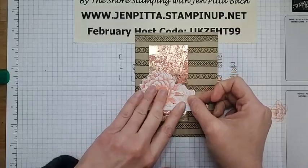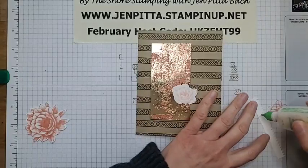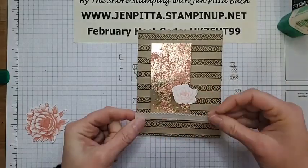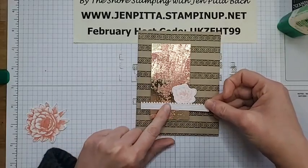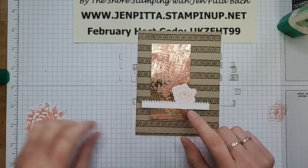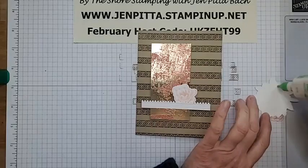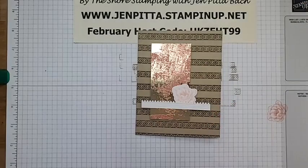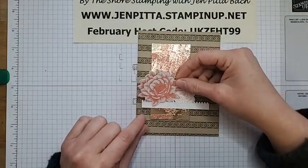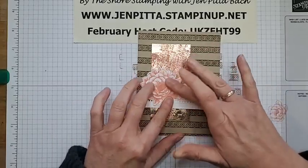I'm just gonna tuck that under here. And then we'll do the same with these two things. I'm just gonna add a little bit of glue in the middle here. That might have been a little too far over, but it'll work. I want that to just overlap that heart a little bit. I mean, flower. Got hearts on the brain, my friends. And then I'm gonna add this one here. And I'm gonna tuck it under that leaf and over this one, like so.